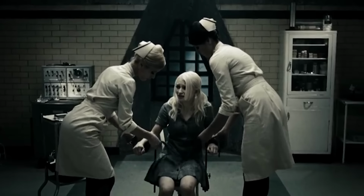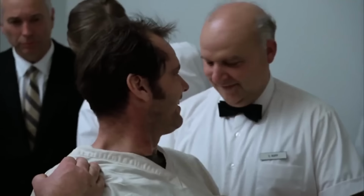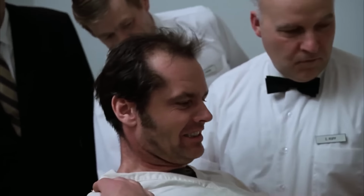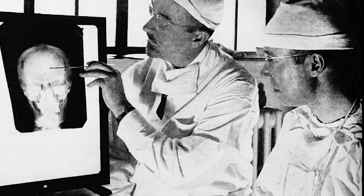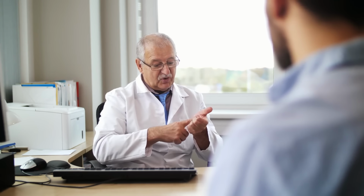According to records, there were about 40 to 50,000 lobotomies performed in the United States, and about a third of the lobotomies were considered successful. However, some were paralyzed during the procedures, some left devoid of personality, some died throughout the process. And in 1967, Freeman was banned from performing this procedure after his patient suffered a fatal brain hemorrhage. Do we still use this procedure to treat mental illness today?